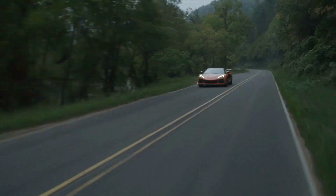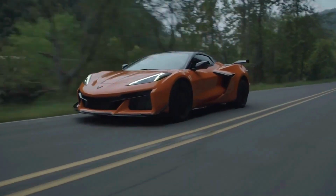Today we are going to talk about the two top dog C8 Corvettes, and that is going to be, of course, the Z06 and the ERAY. Which one's better for you? Which one's cheaper? Let's jump right into it right now.